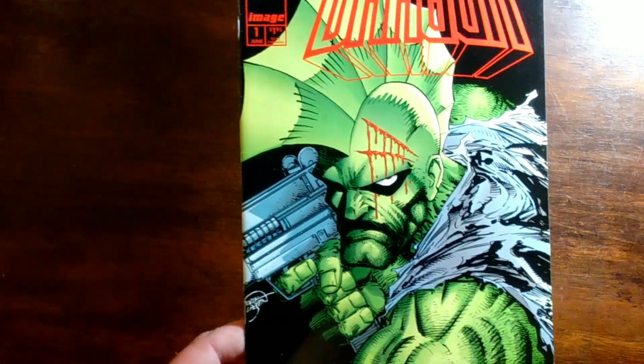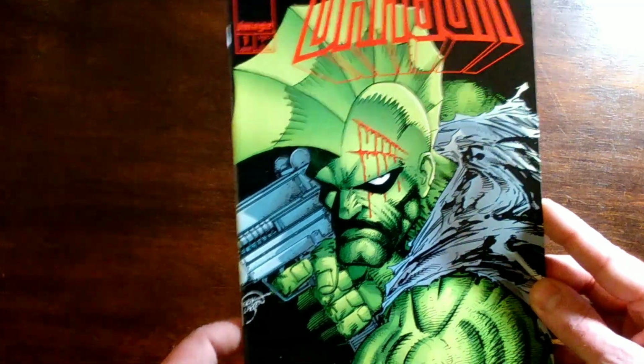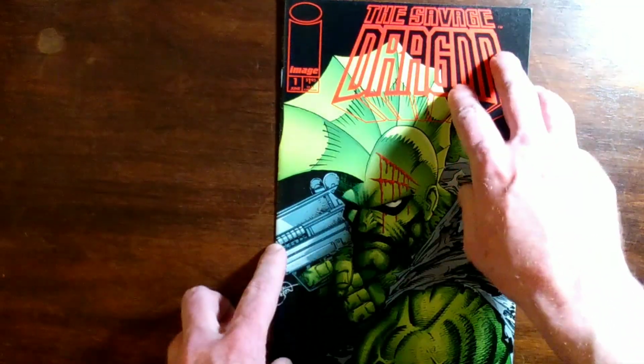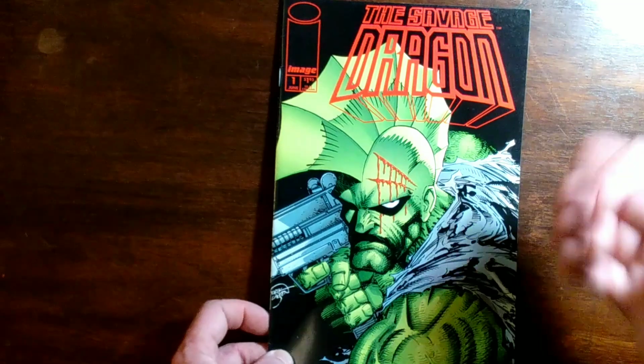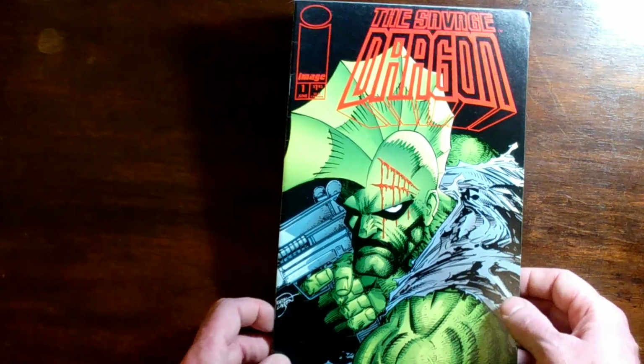I just love all the little hairs on Dragon here, the way he draws tattered clothing, and just everything about this is really cool. I love the black and red color too. You know you're going to get some green because it's Dragon, but I love the black and red aesthetic to it.